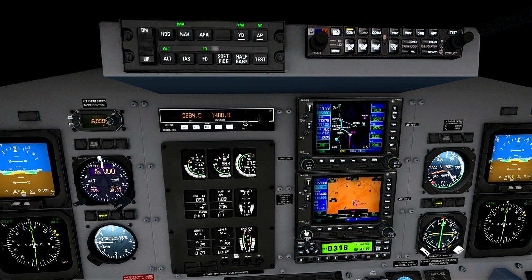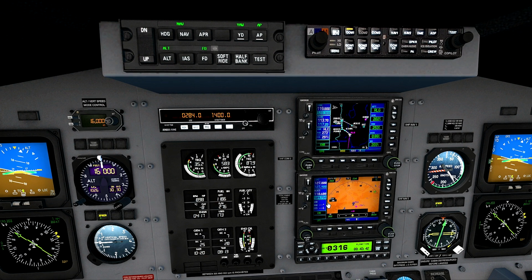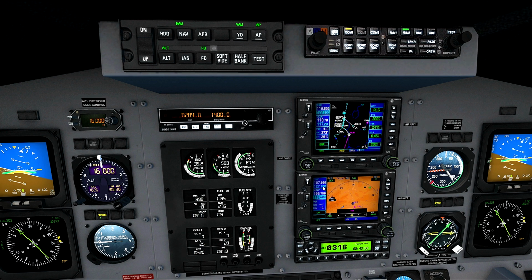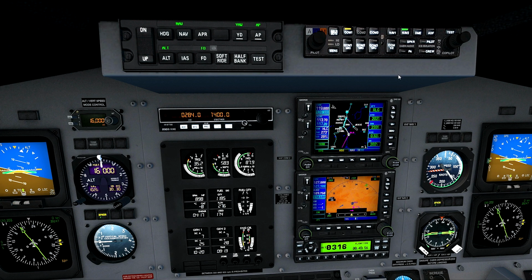And just for the heck of it, I may go ahead and tune in here the localizer frequency, which was 109.75. See, we're getting ready to get to the VOR there. 109.75. So we'll go ahead and put that in there. And I think I'll put up nav2, the identifier there. Let's see if we can pick it up. Be interesting to see.